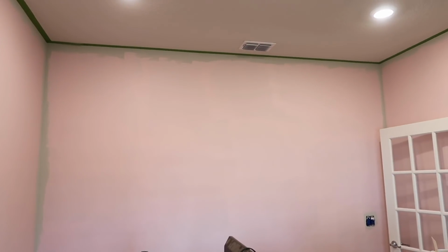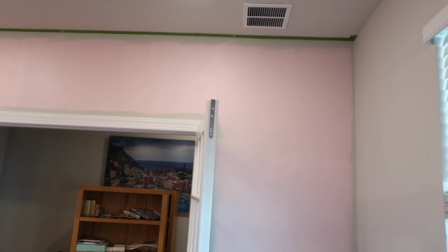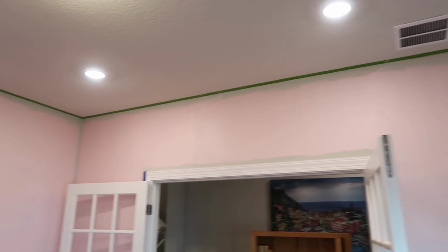So, time for me to get in with a paintbrush and do a little bit of detail work before I add a second coat of paint on the walls. I know I'm going to need another can of paint, but I'm just kind of not in the mood to go to the paint store right now today. So I'm going to do what I can. Also, it's almost 3 o'clock in the afternoon.